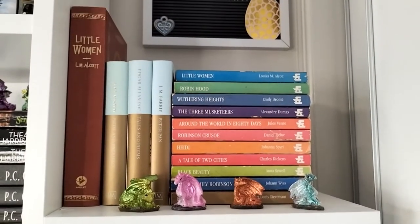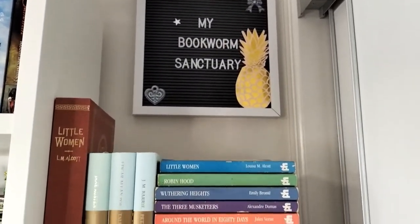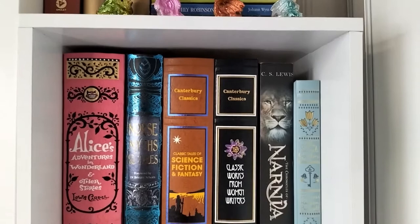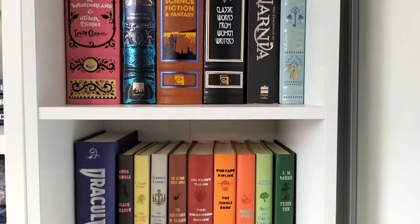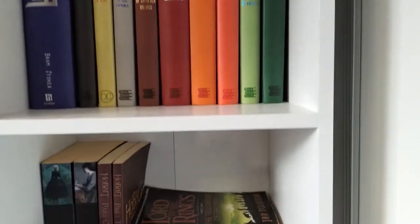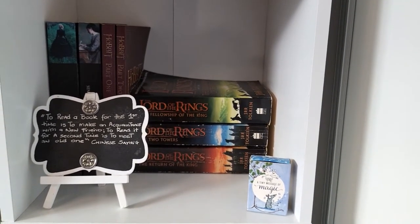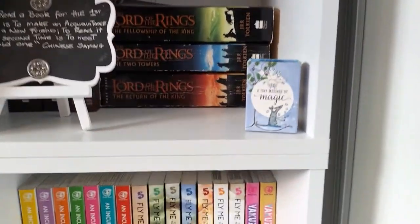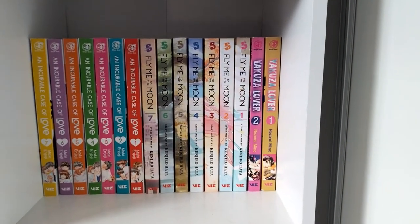With my Kmart bookshelves, well, I guess we'll start with them. So that's my Bookworm Sanctuary plaque. Then we go into my classics. Sorry about the shaking. I don't have the steadiest hands, but that's some of my classics. I actually do own 2 beautiful first edition hardback, I think they're Australian classics. My stepmother got them for me for Christmas, but unfortunately they're still at her house.